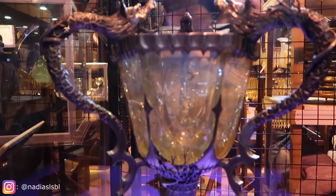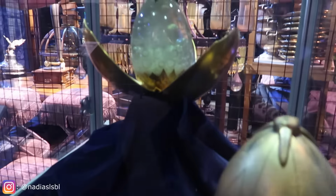Tri-Wizard Cup. The golden egg. So beautiful.